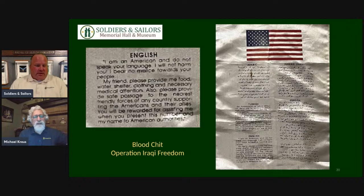Yeah, I believe you're right there. In the Second World War, we think of them in the Air Corps in the China-Burma-India theater. They were sewn on the pilot's jacket. But I think the tradition was kind of picked up when we went into Iraq, and a lot of soldiers carried them. And they have this plea to say that they're an American and they won't harm you.